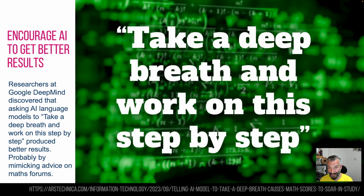And finally, it's a really interesting piece of research. We've been seeing a lot of research about tweaking or problems with generative AI and also large language models, and things that we're just starting to discover aren't quite as we expected. So this is actually a piece of research, comes out of Google DeepMind, and what they found is if you encourage AIs, you encourage the large language model with something like take a deep breath and work on this step by step, and then give it a maths problem to do, it will come out with better results.